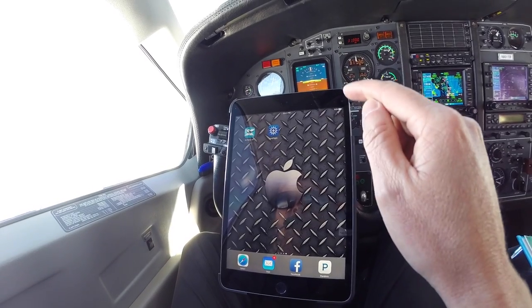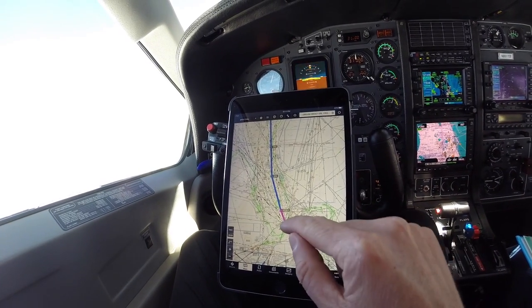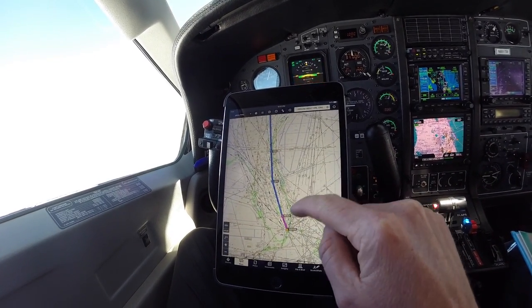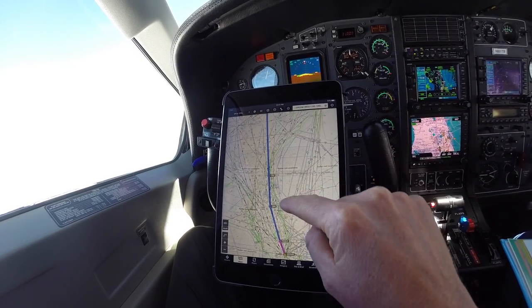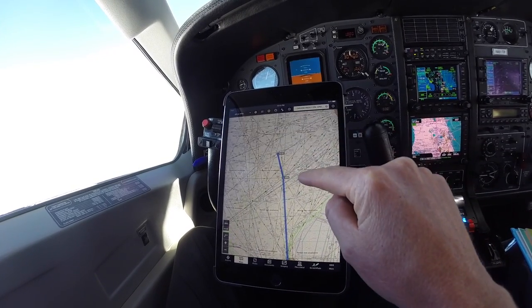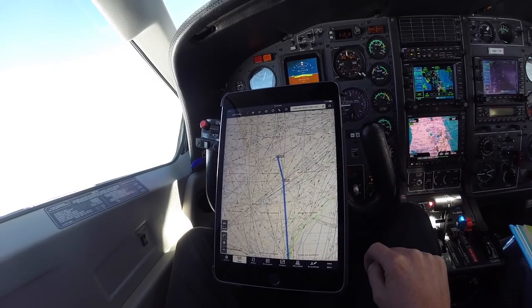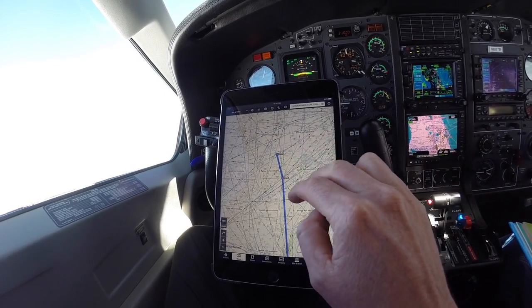All right guys, so let's check out this ForeFlight app and see what it's all about. This is our routing today. We had the Hedly transition out of Miami, and then we went direct to Orlando. We're now currently direct Craig, and we go up to Spartanburg, and then into Tri-City Airport, which is in the northeastern part of Tennessee. That'll be our destination.